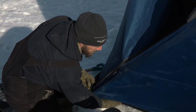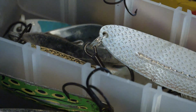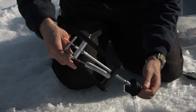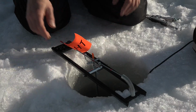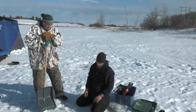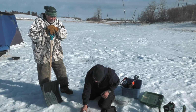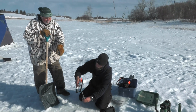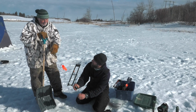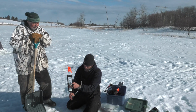With the ice holes drilled, we set up the tent within which I will fish with spoons and jigs, and Mike rigs up his tip-ups with bait. Okay. So when this flag goes up, we'll know we have a fish on. What causes the flag to go up? Right. The fish pulls it, and then the fish will pull this. They'll turn the spinner. I see. Okay. Just like that. Cool.